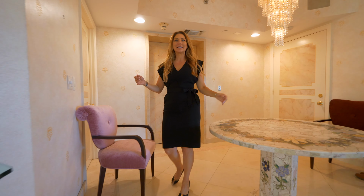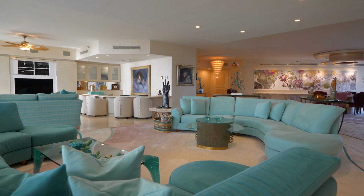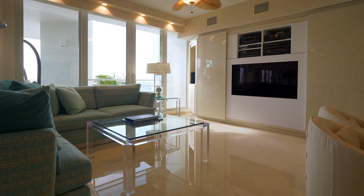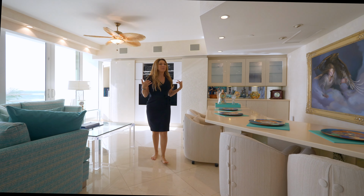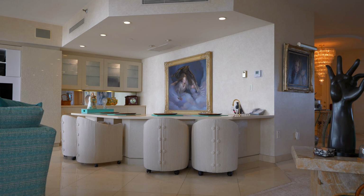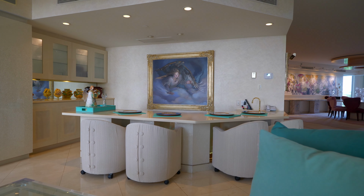Residence 301. This apartment is nearly 4,800 square feet of living space, of course, on a corner line of the luxurious boutique building Presidential Place. Where I'm standing now is a family room open to the ocean with terrace space and a full bar. Just this way, we have our formal living area.